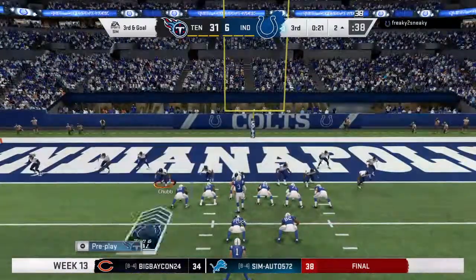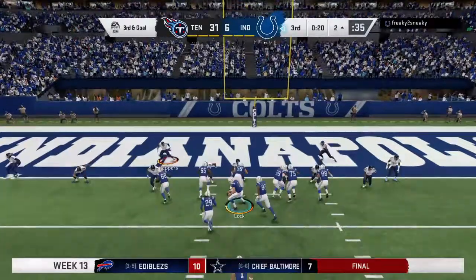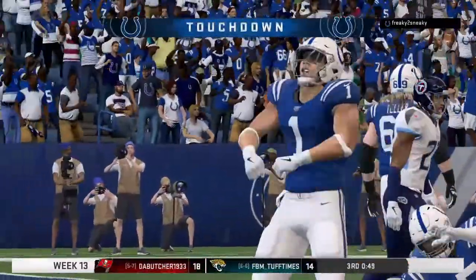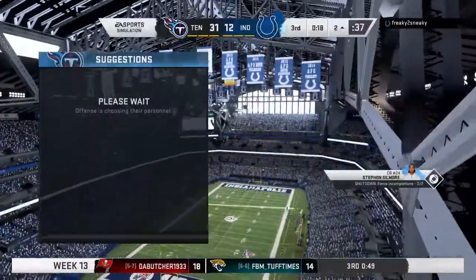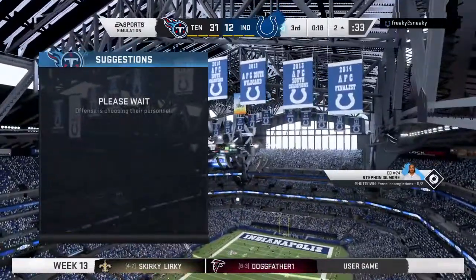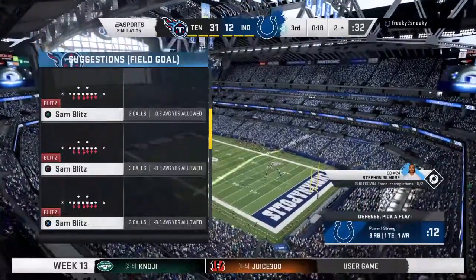Gotta figure this is one they need here on 3rd and goal. They'll try to run this one in. And he's into the end zone. Touchdown, Indianapolis. Travis Homer with his first career NFL touchdown. And the Colts are able to cut into this lead.